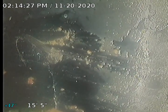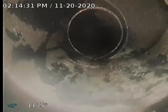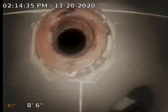Back into plastic pipe here, and coming back up out of the toilet flange. There's the toilet flange. Alright, ending the recording there.